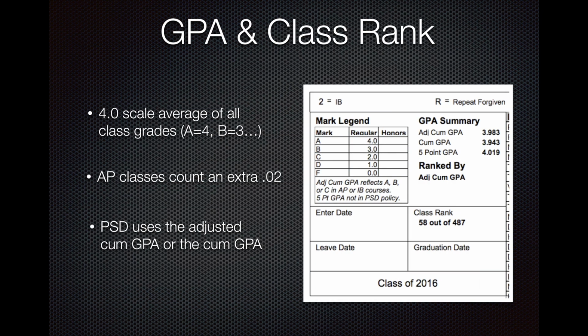All right, you'll also notice a box that says GPA and class rank. Our GPA is based on a 4.0 scale. If you look in the box, it says GPA summary. We will either use your adjusted cumulative GPA or your cumulative GPA, whichever one is higher. AP classes do count for an extra boost in your GPA, so that's kind of the difference between the adjusted and the cumulative.